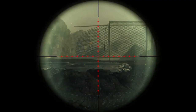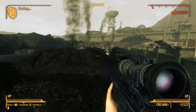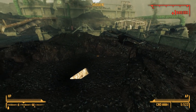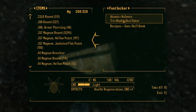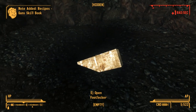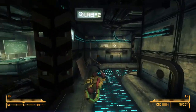So, fast traveling all the way back to the X7B Boomtown target zone, we find a few brand new smoking craters. In one, we find a footlocker, and inside the footlocker, we not only find an atomic valence tri-radi oscillator, a great new piece of armor that I covered in yesterday's video, but also the recipe for the gun's skill book. To find the next skill book, we need to head on over to X13.